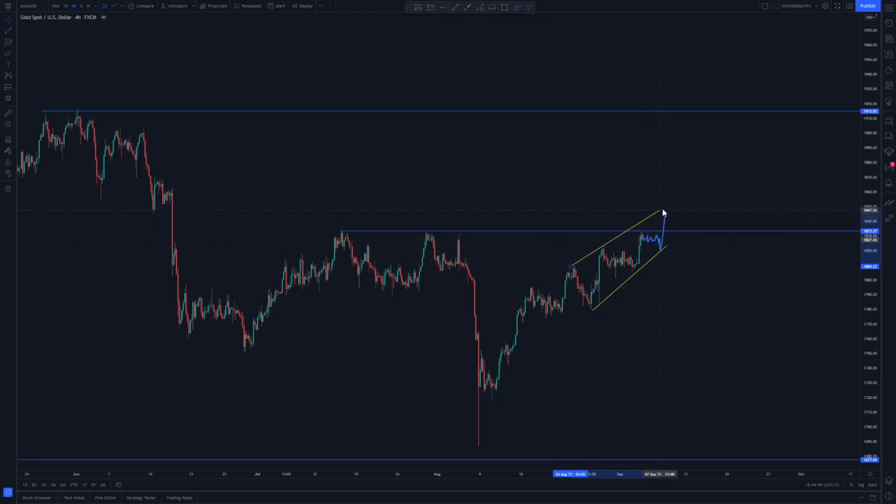So if you get something like this, then we'll be aligned nicely with these structures 1, 2, and then our third touch here. And when you look left, we already broke this structure here. So we'll see if it does reject from these areas, and then see if we get some 15-minute flag from this area and then take it to the downside, targeting this low.